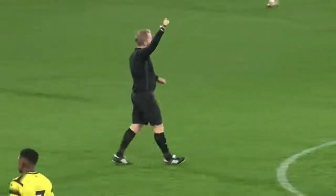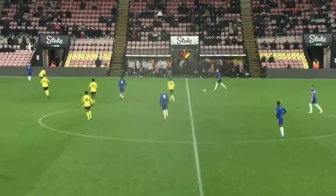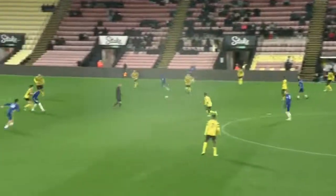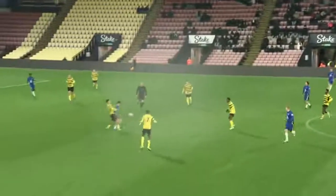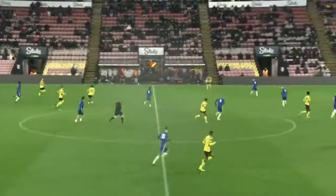Little under 10 minutes of extra time remaining here. If you are just joining us, just confirmation that we are in extra time. We are approaching 21 minutes played in this additional period of the game. Ball played back to Alfie Marriott, who gets it away first time, but Chelsea now getting onto a lot of the loose balls as Watford again look to try and build another attack.